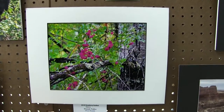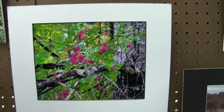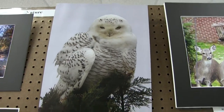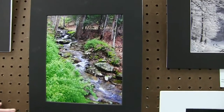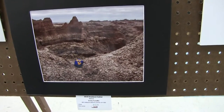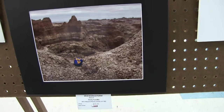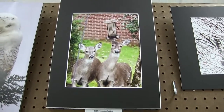And here's Hannah Potty again. Wild Roses, it's $30. This one is Soul, Joey Heron. Snowy Owl on Cedar. Anita Delahunt, Babbling Brook. It's $15. Terry Loudon, West Virginia Meets Badlands of SD. South Dakota. Yeah. That one's on sale for $15.